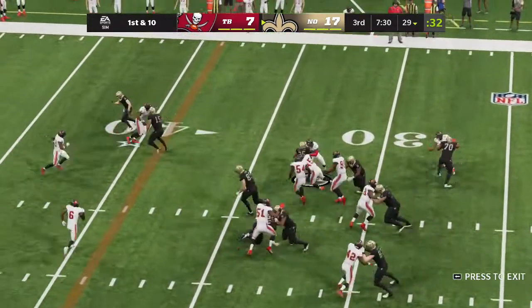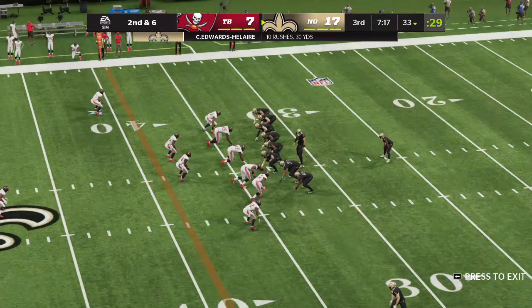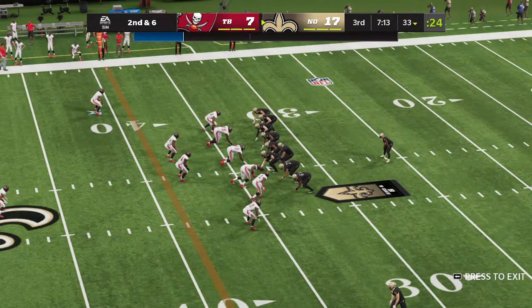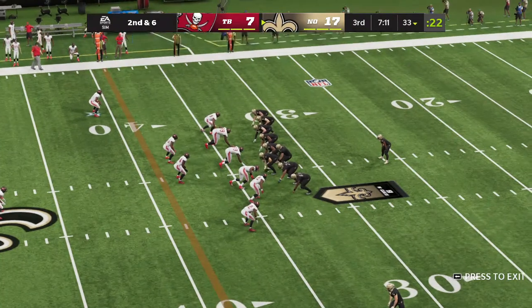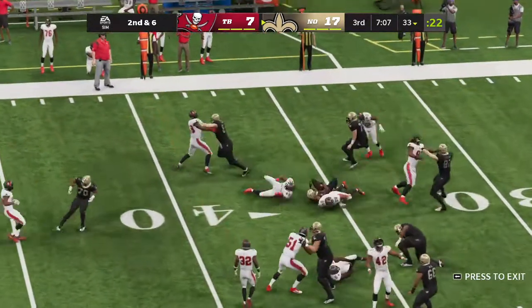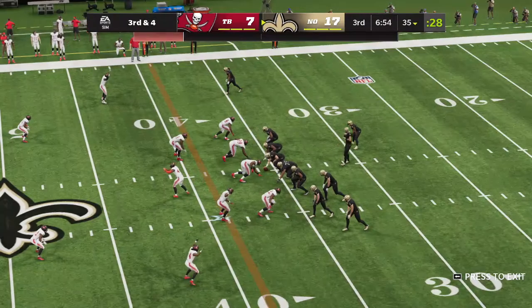The drive will begin with a run by Edwards-Helaire. And he'll maneuver his way forward for about 4. 2nd and 6. The run got 4. Now they deal with a 2nd and 6. Now Edwards-Helaire. Oh, what a move. Not much there. Maybe a couple up to the 35.